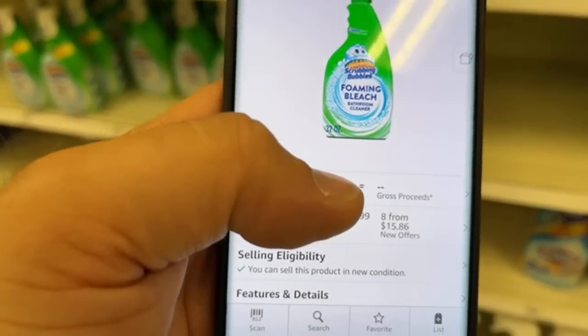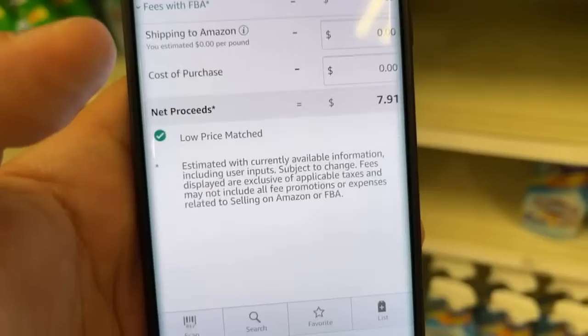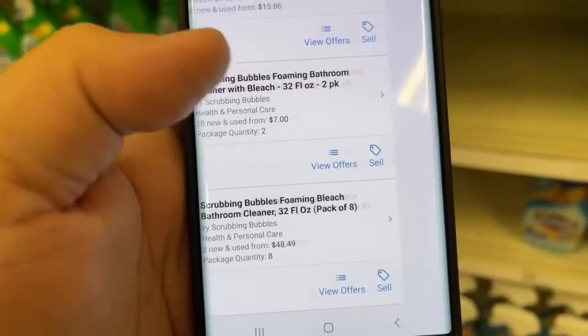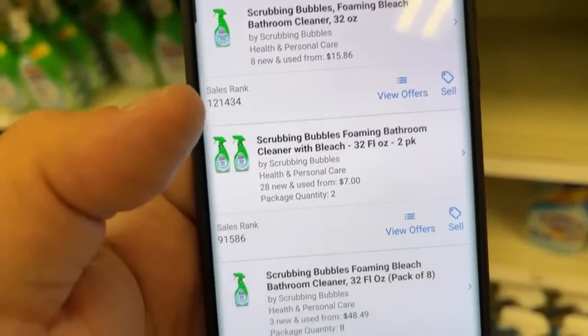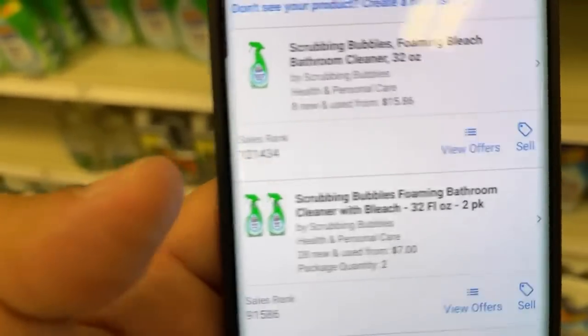So check that out, right? Ranked 121,791. It's $2.99. So you could literally double up on that. Also, look, they're selling a two pack for $17.29, so selling a single one is going to be pretty hard at almost the price of two, which is why that sales rank is that, and that sales rank is that.